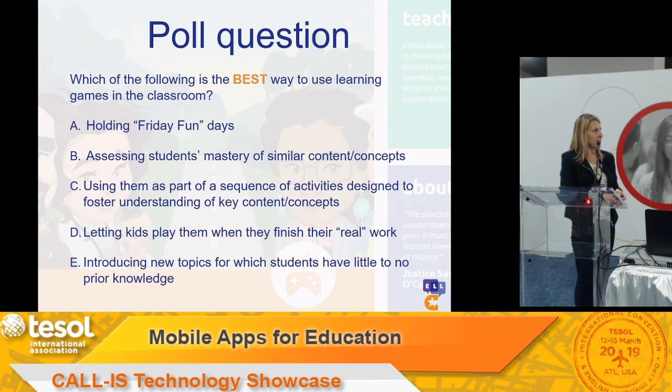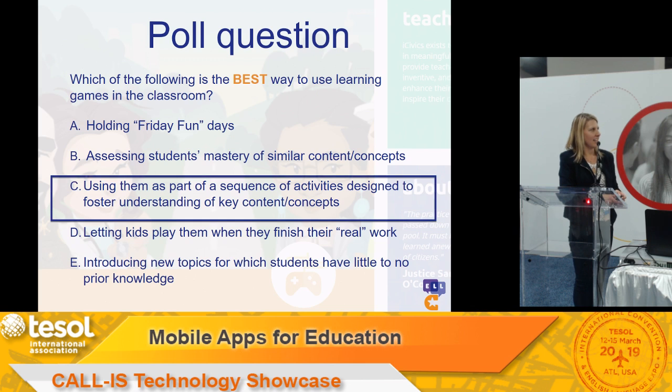I have a question: what's the best way to use learning games in the classroom? For my teachers out there, anyone have a suggestion? So actually, there isn't an exact answer. You could use games in any way that you want in your teaching. However, we suggest using them, letter C, as part of a sequence of activities designed to foster understanding of key content and concepts. So that's what we consider the best answer.